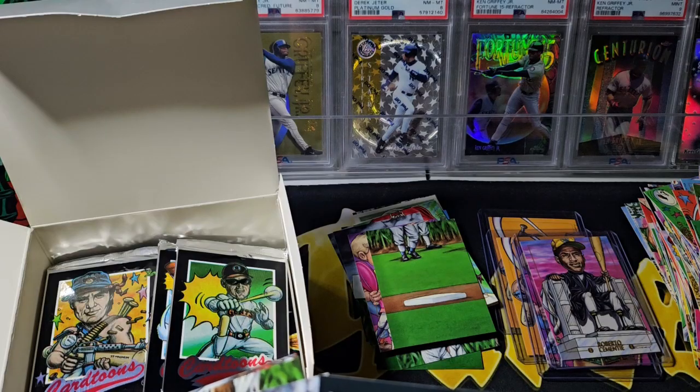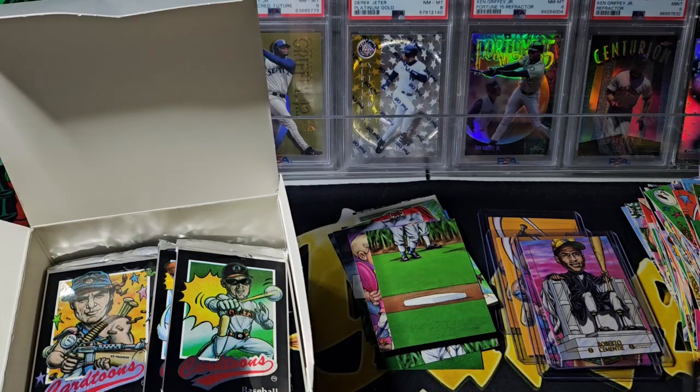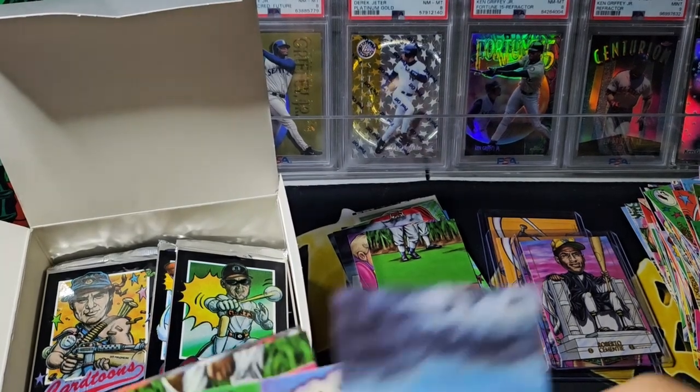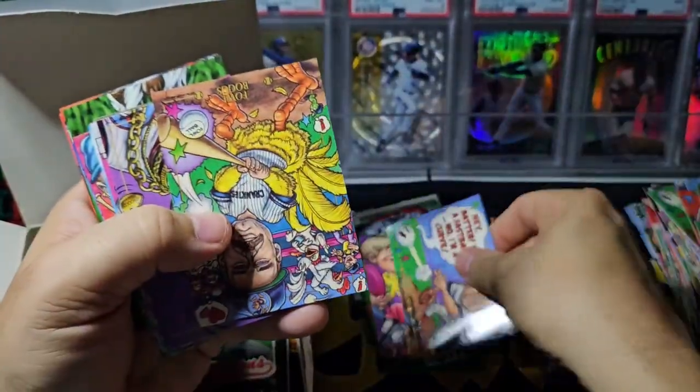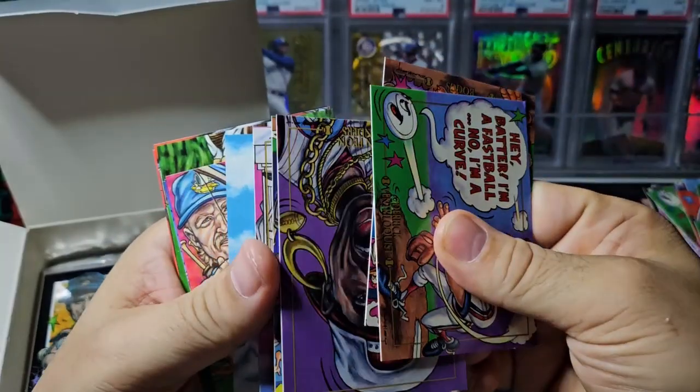I'm looking through the set right now. I don't see one. Even though there's cards in here I don't think we've hit yet, like the Ozzie Smith and the Dr. K, Doc Gooden card. But I don't see that card. So, we'll see if we get one. That would be cool. Another puzzle piece. Another Griffey card.